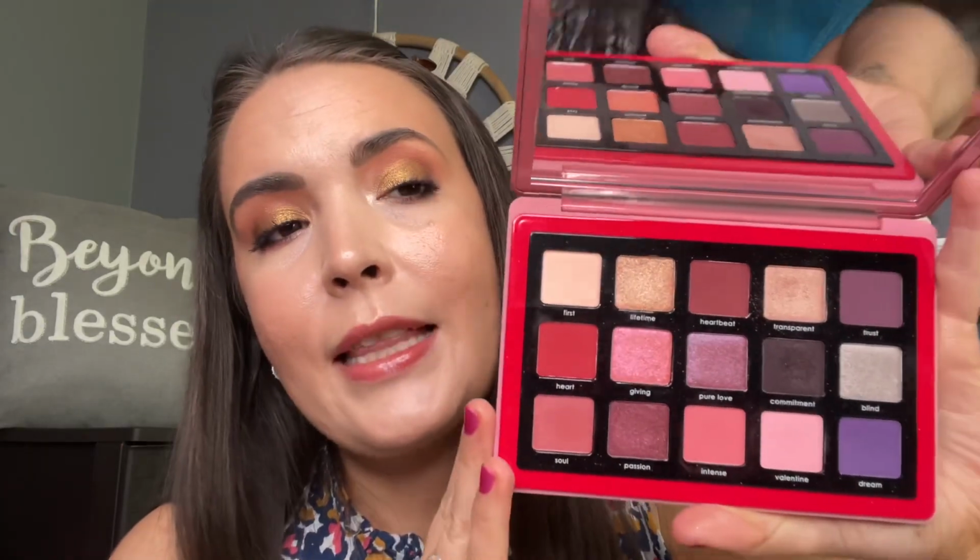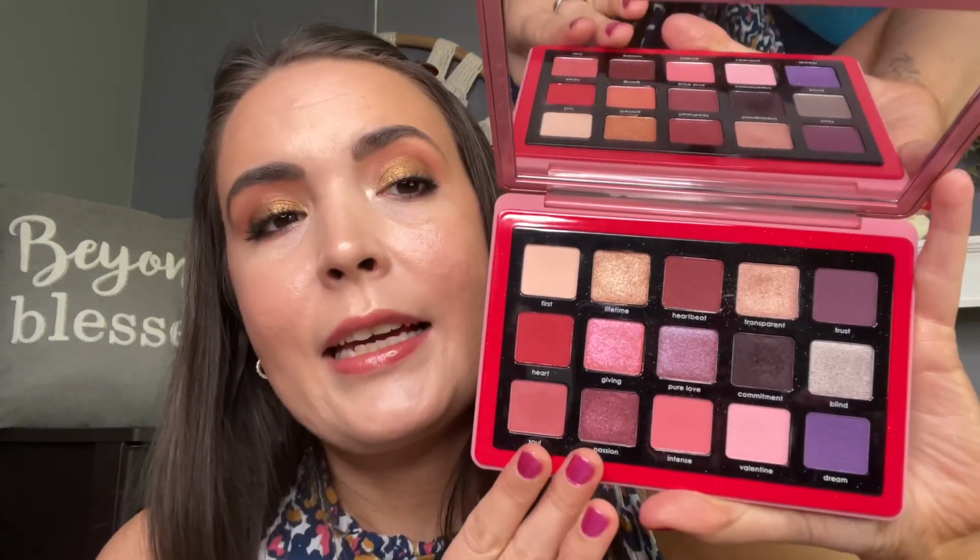Super cool. All right, next up is from Natasha Denona. Again, I feel like this is probably a brand I need to just continuously keep in this project because their palettes are so expensive. They are so nice. It's one of my favorite formulas to work with, and I feel like I should be using them. But this is the Love palette again. This was around Valentine's Day, so I thought this would be a perfect palette to go into that project, and I really did enjoy using this one.